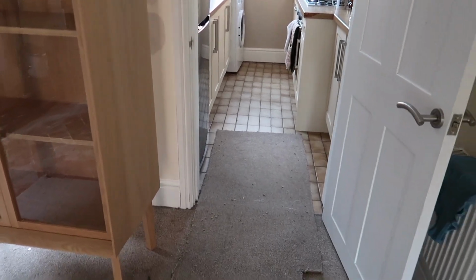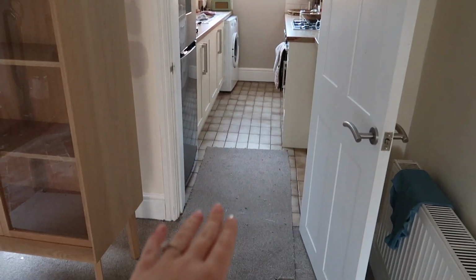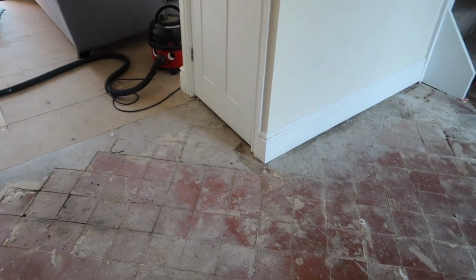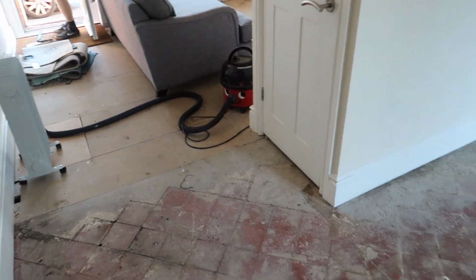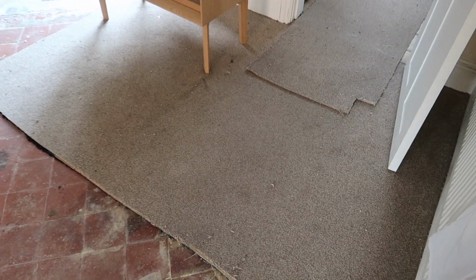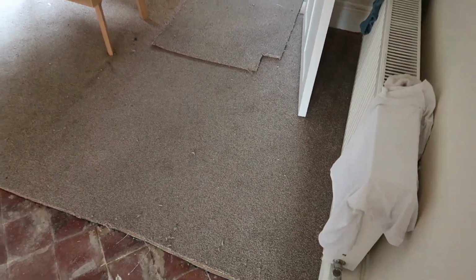In terms of the flooring, we're having all the way through the kitchen done, all the way into our dining room, and then into our living room. There's 3 different types of floor, so it just makes it very difficult. But as you can see, most of the carpet's out now. We're making progress, still a bit of washing on the radiator.